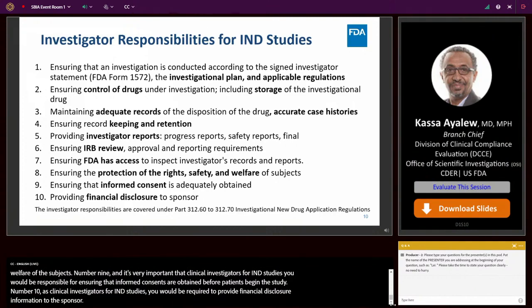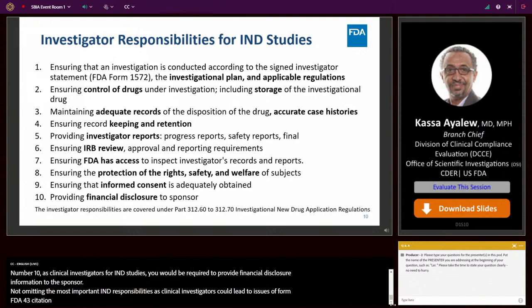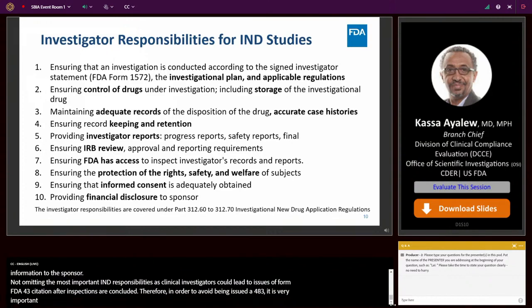Not meeting the most important IND responsibilities as clinical investigators could lead to issuance of a Form FDA 483 citation after inspections are concluded. Therefore, in order to avoid being issued a 483, it is very important to meet the investigator responsibilities for IND studies.